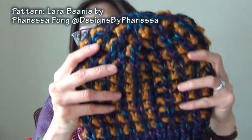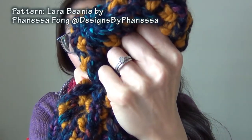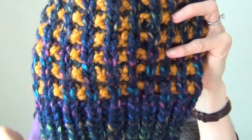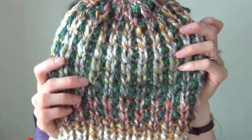So, I recently did a test knit for Vanessa. She goes by Designs by Vanessa on Ravelry, and it is the Lara beanie. I knit two of them. It is so squishy and super bulky yarn, and so it's a fast knit. I think it's very beginner friendly. It is knit from the bottom up. And here's the second one I made.